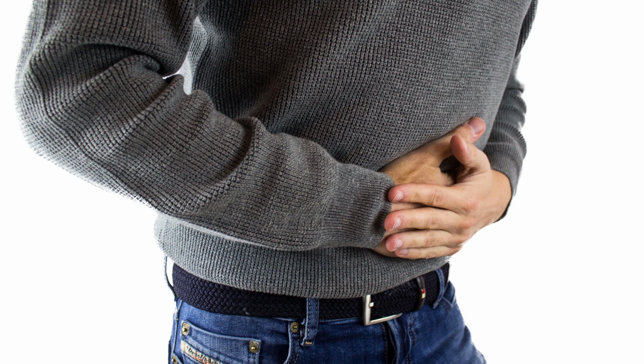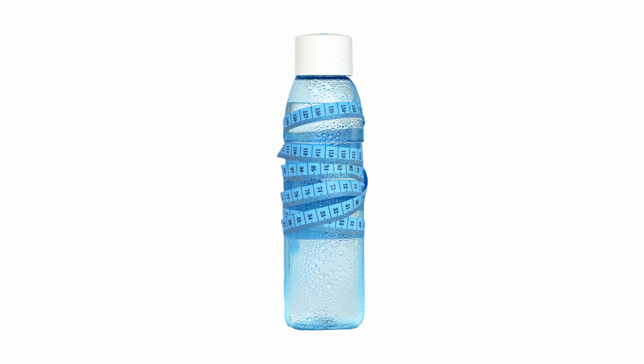Also, research has shown that water during meals can help curb weight gain by preventing overeating. In one study, adults who drank water right before eating lost more weight than those who didn't. As it turns out, water will make you feel full.